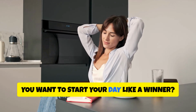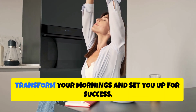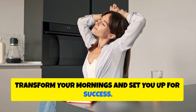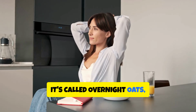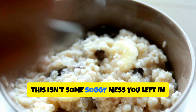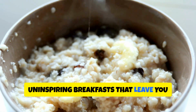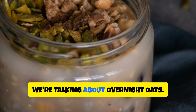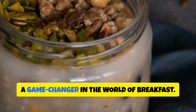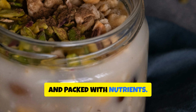Alright, you want to start your day like a winner? Then listen up. There's a secret weapon that can transform your mornings and set you up for success. It's called overnight oats, and it's about to become your new best friend. This isn't some soggy mess you left in the pot. Forget those bland, uninspiring breakfasts that leave you feeling sluggish. We're talking about overnight oats, a game changer in the world of breakfast. It's easy to make, delicious, and packed with nutrients.